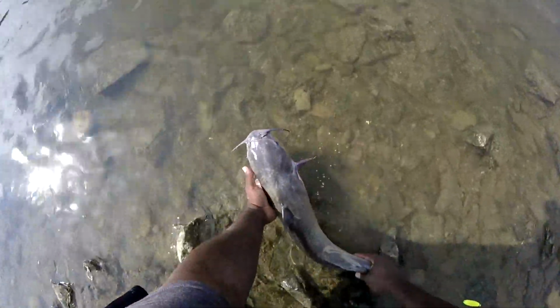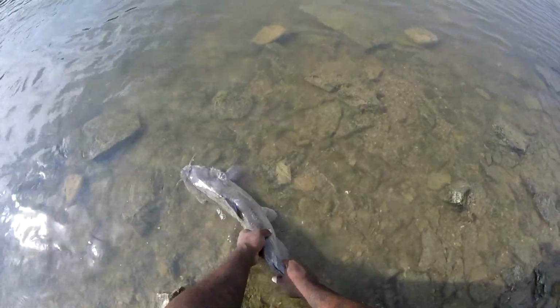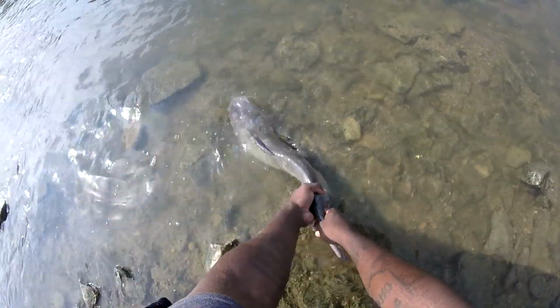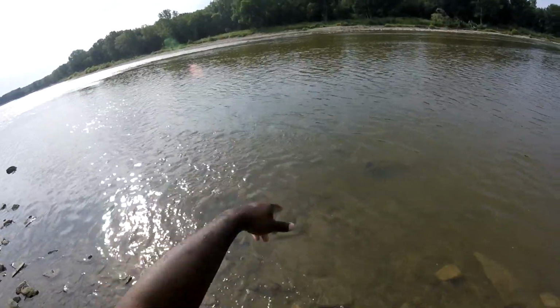Let's get him out of here. He's gonna be ready to go. He's gonna dart. There's a lot of crawdads in here too. There you go. That current, look at that. That current is taking his butt on down, boy, I told you.